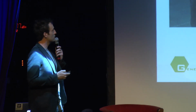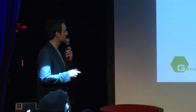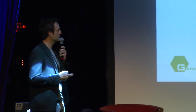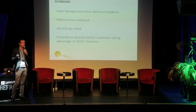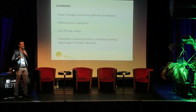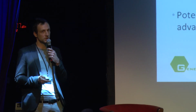In the same model, we were also able to show again that we have a disease-modifying effect, shown here by the significantly lower scores of the cartilage histology scoring compared to placebo. And in fact, the values were kind of comparable to those of normal, healthy joints. So in summary, gene therapy can overcome the delivery limitations that you have with conventional therapeutics in osteoarthritis. And we've been able to validate helper-dependent adenovirus vectors for joint gene therapy.